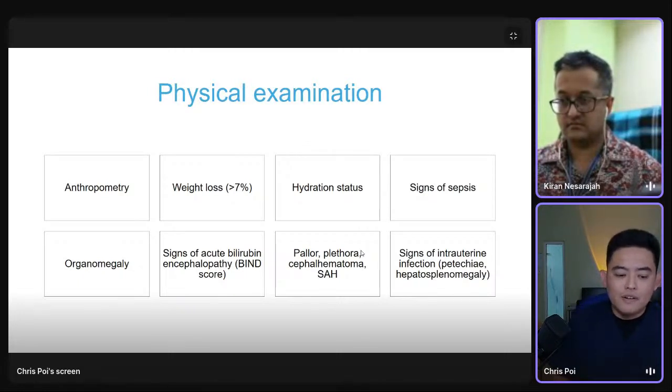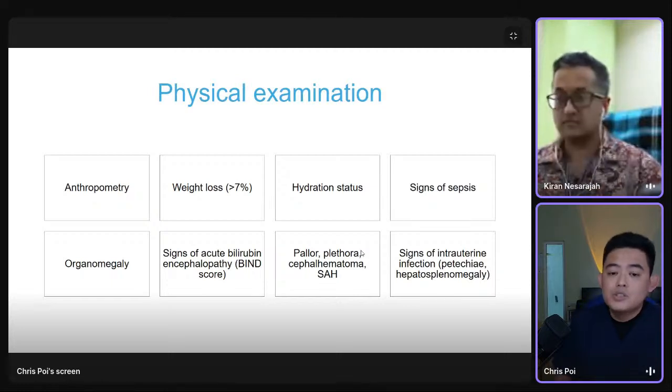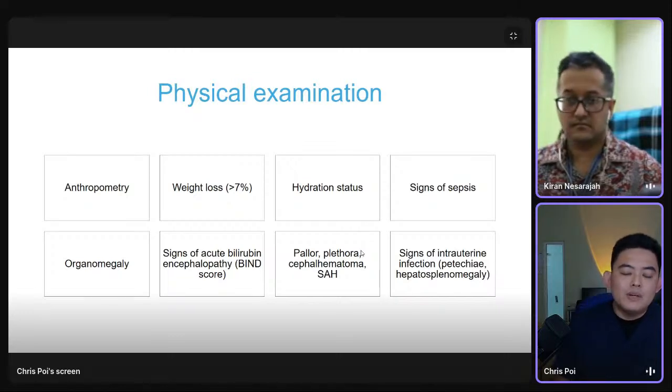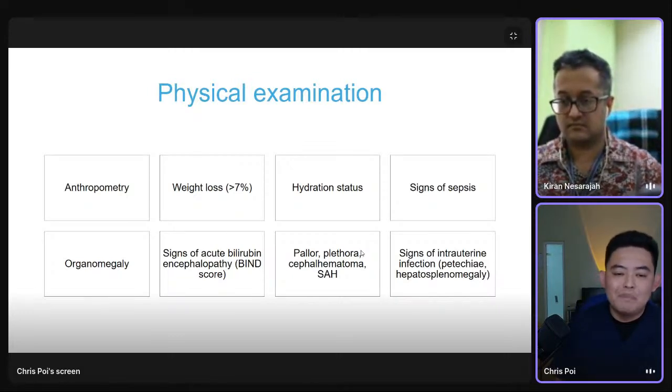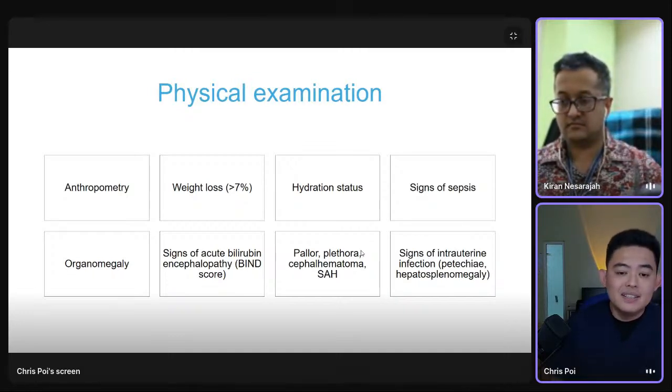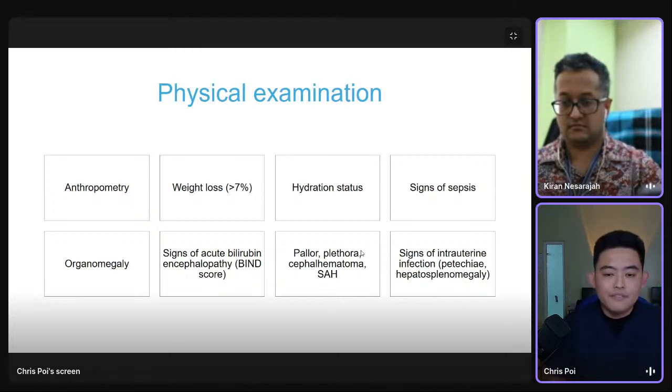This is more for safety netting. So at 7%, it's time to make a referral. And a lot of times when you call to the other side, the peds MO will just tell you to optimize the feeding, make sure it's adequate, refer to a lactation nurse, and top up feeding and daily weighing, to see the trend, whether it goes up, whether it's static or it's coming down further. All right, so this is more for safety netting.